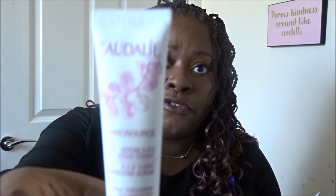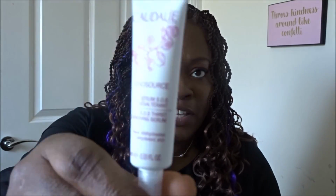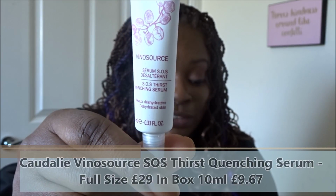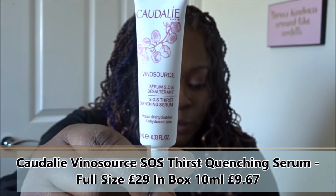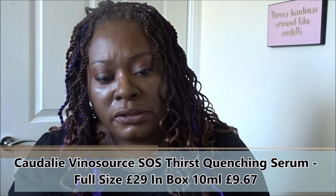Next we have quite a few things inside this box. Is that right? Gosh, yeah. A lot of things inside this box. So we've got this product from Caudalie. I remember last year we got loads of Caudalie products. I haven't seen so many this year. I think this is the first Caudalie product I've received in 2019. So this is Caudalie Vinosource SOS First Quenching Serum. I've received this before. So recommended retail price for the full size of this is £29. This is just a sample, and what we have here looks like a 10ml.